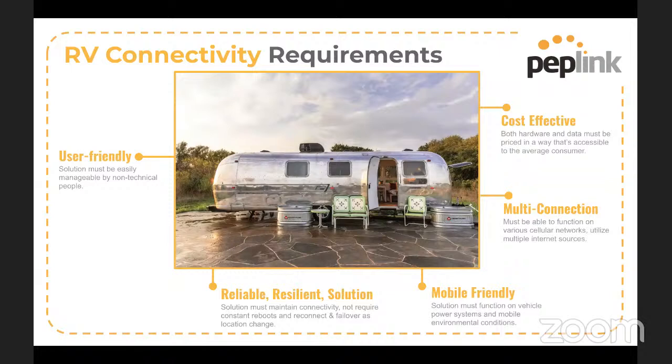Oftentimes you're not in a situation where you have the ability to be hooked up to a standard AC 120 volt power. So for me, a system that's providing mobile internet has to also be able to run on vehicle systems, and it has to also be able to put up with the environmental challenges of vehicles. Temperature changes, too hot, too cold, all of those things it needs to be able to operate with and not have it impact its ability to perform.